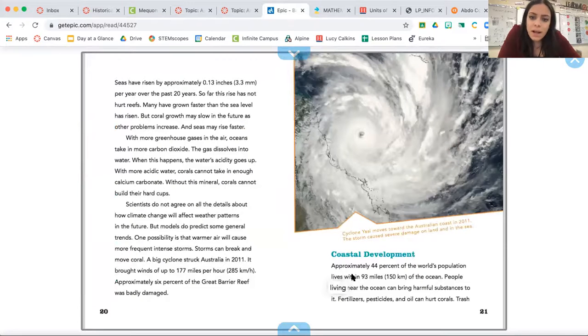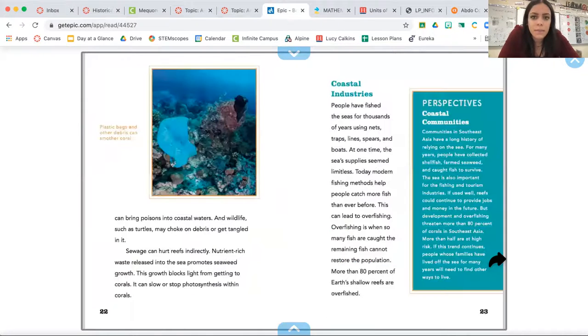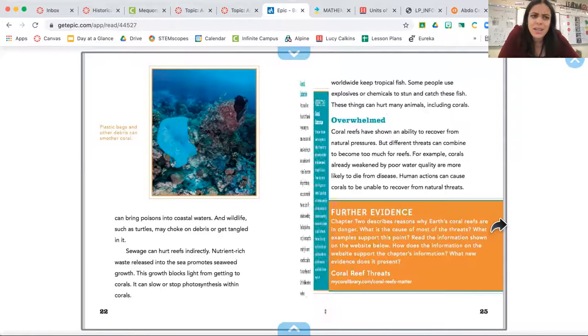Coastal development. Approximately 44% of the world's population lives within 93 miles of the ocean. I wasn't really sure what coastal development meant, but I think that helps me understand. So it's saying a lot of the world lives really close to the ocean. So I think the development of people living there might have something to do with it. Coastal industries, coastal communities. Communities in Southeast Asia have a long history of relying on the sea. Oh, so I think a lot of people overuse the oceans.